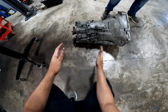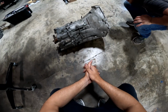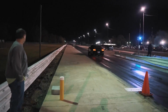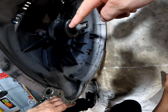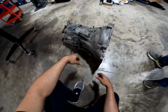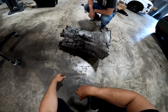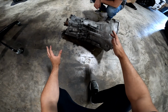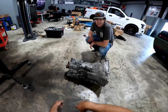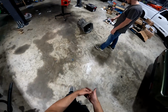Boom. Old trusty. Back out onto the ground, and we're about to fill her up with some fluid. This is the exact same transmission that took my drag car, 971 at 4,200 pounds race weight. Long story short, this trans has been a goat. It's like a factory freak, dude. This transmission has been so strong, and I wanted to save it before we broke it, so we pulled it. It stays unboosted for now, and hopefully, knock on wood, as long as I keep good fluid, it should stay forever.